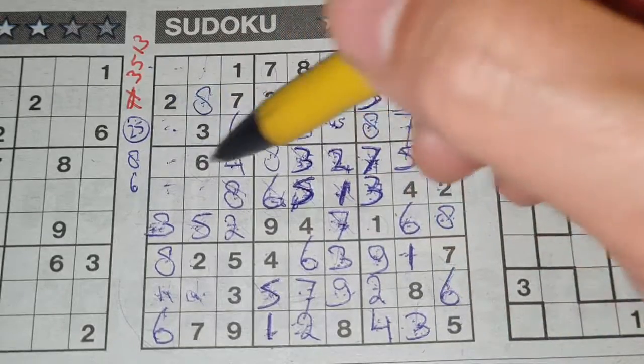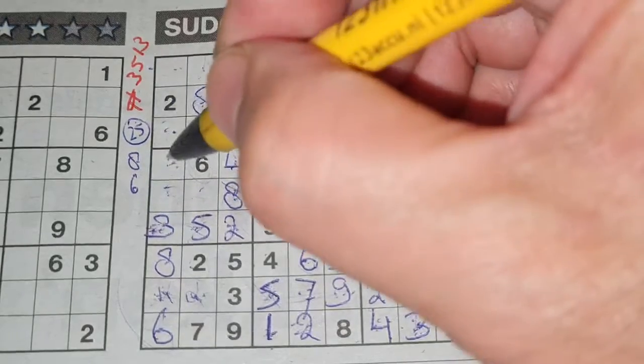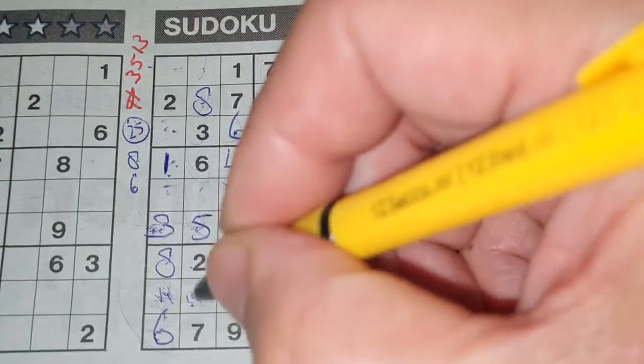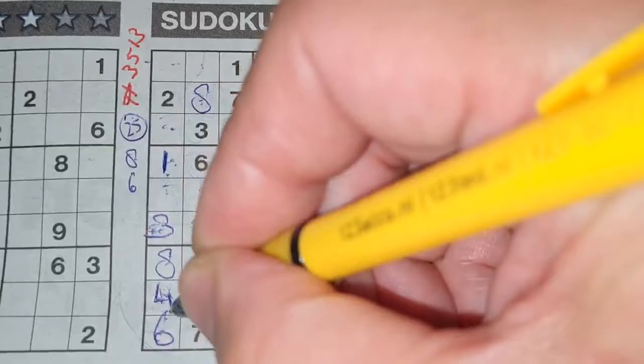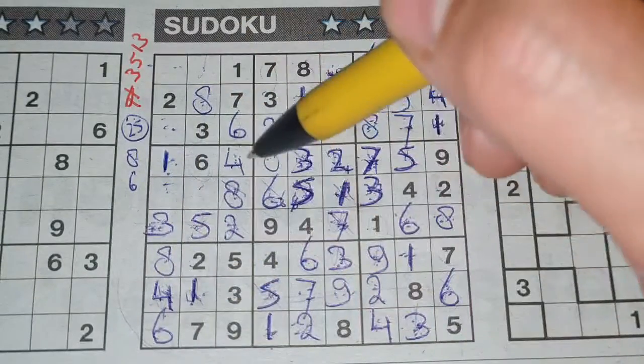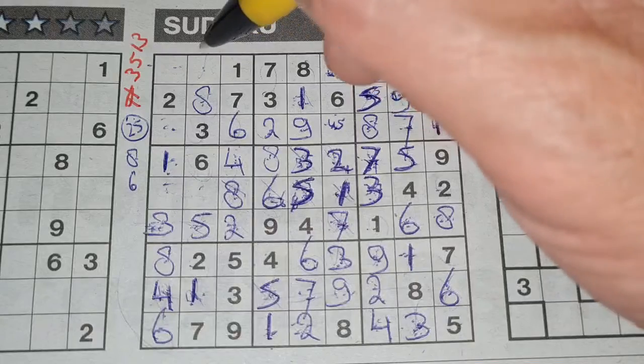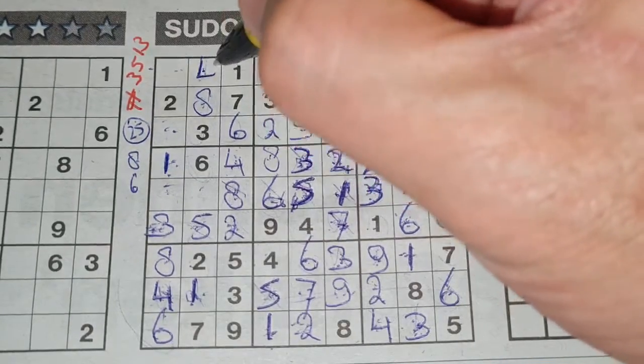One box left in this row for the number 1. Now we have a 1 there. So this box is not going to be 1 anymore. That box should be a 1. And this box should be a 4. 4 in this column, first column, 4 in the third column. So the column between, the second column, the only place for the 4 should be there.